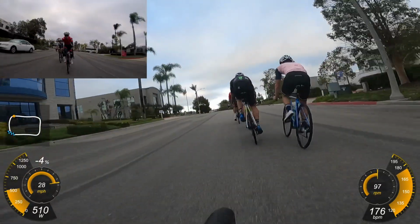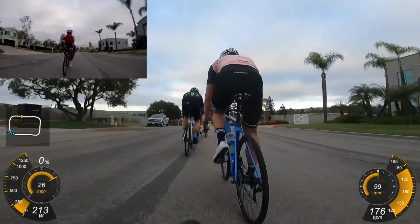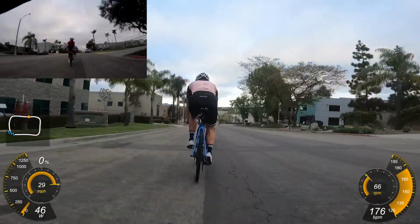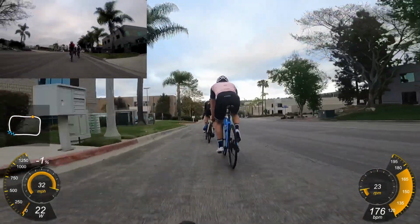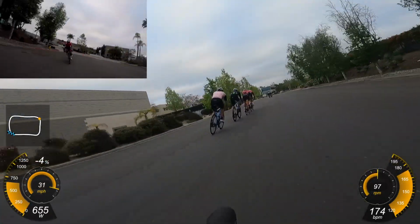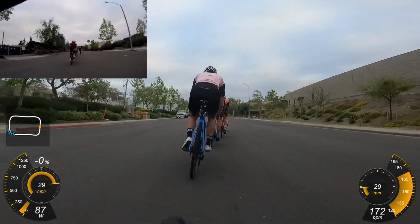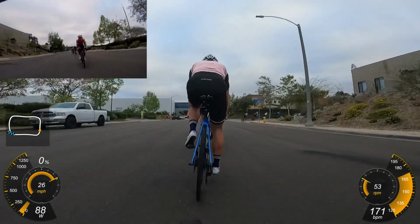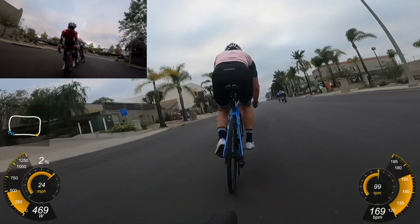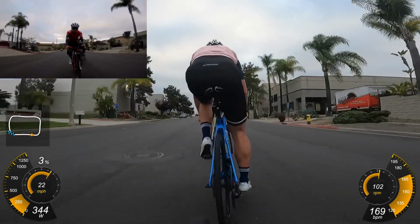Better job on the corner there, just staying in the flow. 37 minutes in, we got about 3 minutes left before they start calling off laps. You can see up ahead we've got some lapped riders there. So I know we're going to have to navigate that. Able to float back up to the group here. Baxter's doing a good job of staying on wheels.